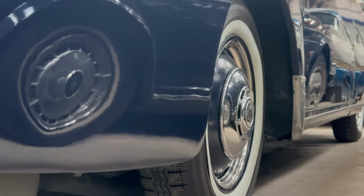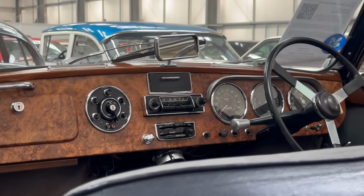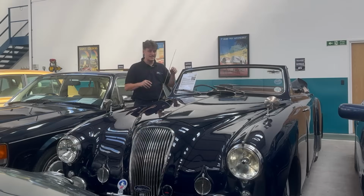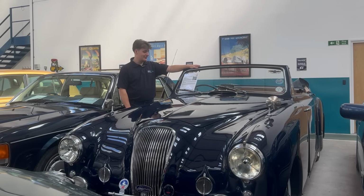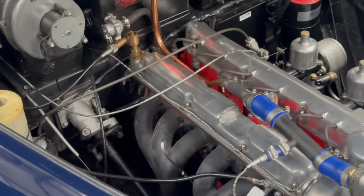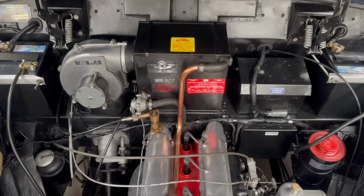Having seen it the first time compared to what it is now, it is almost like looking at a completely different example. It really does look the part. Now, this is one of eight remaining examples of the Lagonda 3-litre Tickford on the road. So very rare things indeed. There are, like I say, very few of them.